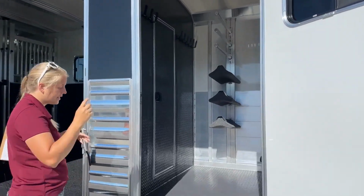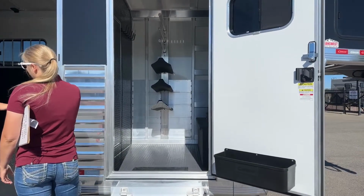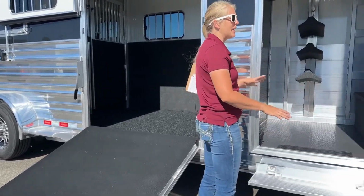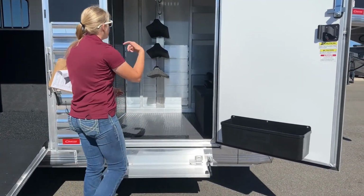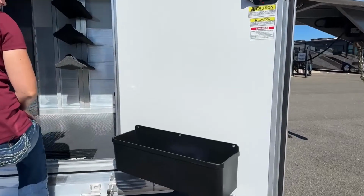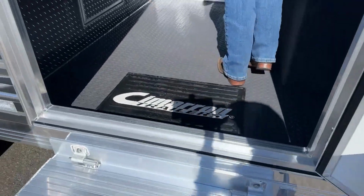Now, even though this trailer is 6'10" wide, we don't want to have to deal with stepping in and off of the running board. You can see we've got the running board down low there, but we kind of stop it here, and we've got this nice big fold-up step. This just makes it so much easier to get in and out of that trailer so that you're not having to huck your foot all the way up with tack and boxes and everything to get in and out of this area. We've got a nice big brush tray on this door here. So if you've got all your grab and go items, those are nice to have stashed there.